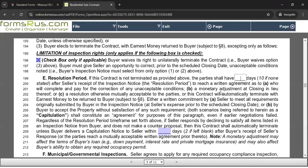So we have, and please don't do this, but I'm using big numbers for my example. My buyer has sent an inspection notice request of 20 items. Seller comes back and says, I'm only going to fix 8. Buyer comes back and says, I'll take 18. Seller goes back and says, I'll do 10. So you get where I'm going with this. We're bouncing back and forth, negotiating.